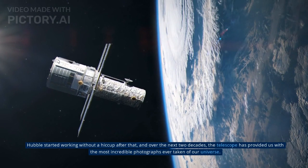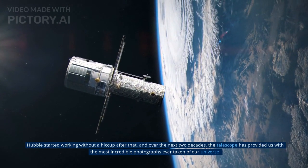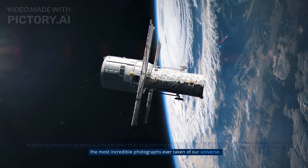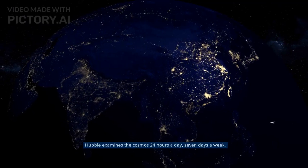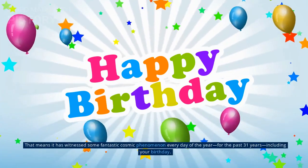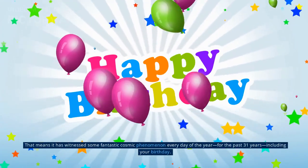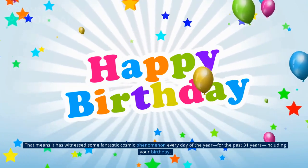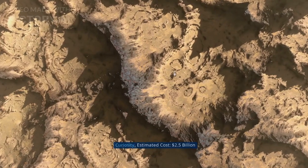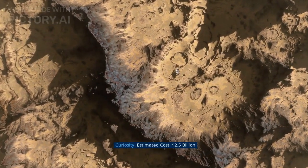Hubble started working without a hiccup after that, and over the next 2 decades, the telescope has provided us with the most incredible photographs ever taken of our universe. Hubble examines the cosmos 24 hours a day, 7 days a week. That means it has witnessed some fantastic cosmic phenomenon every day of the year for the past 31 years, including your birthday.